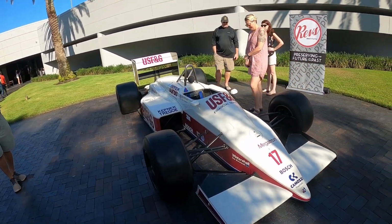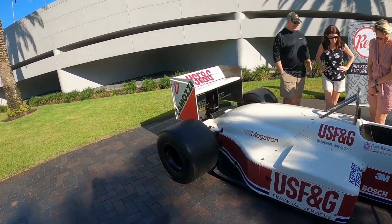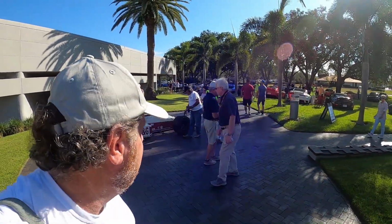Actually, I went to get my glasses. It was pretty far back. Very cool car, but they're made for very small people. I'm 6'2", 270. I could put my leg in that. That's about it, guys. All right, we're gonna head into the museum.